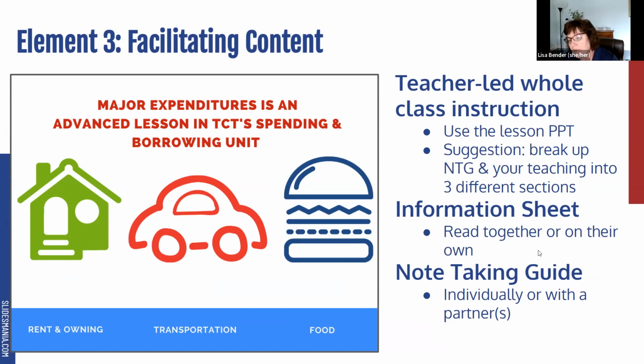Now, we also have with every lesson an information sheet, and the information sheet mirrors the information in the PowerPoint. It's more heavily text, it's more dense text. So if you have struggling readers, you might not want to rely on the information sheet and let those students do the PowerPoint, which has shorter phrases and sentences on them.